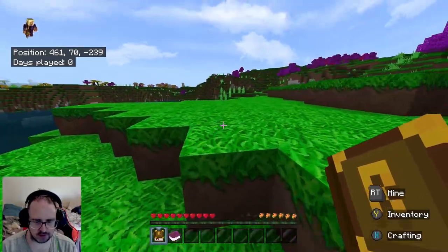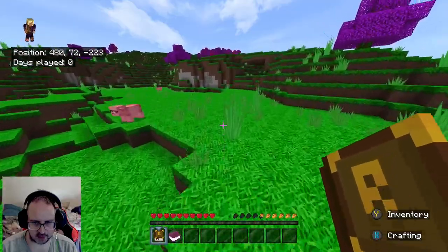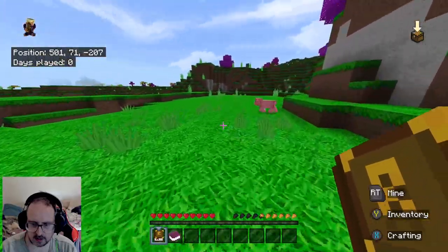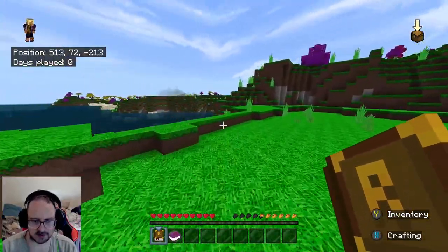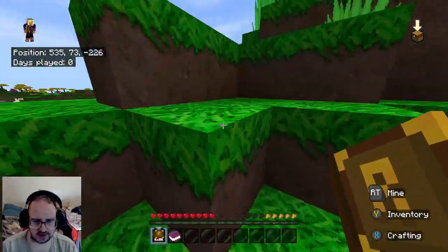Remember the rule, don't build your house actually in the town, because if you do that, the mobs can all die. I've had that happen a number of times. So I recommend building it a bit away, just don't build too far away where it takes forever to get to it.